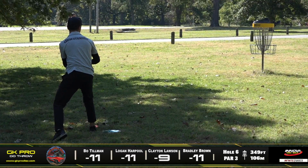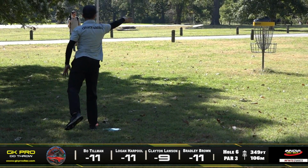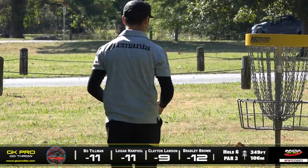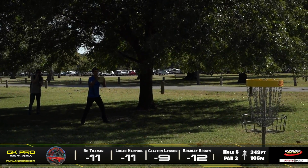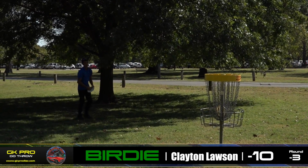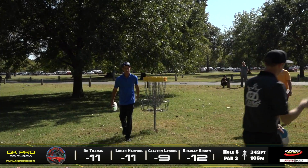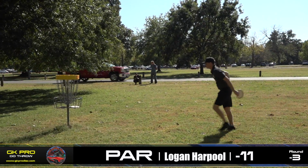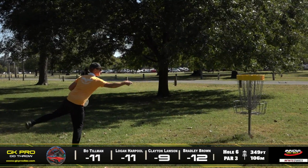Oh, just a little short on his bid. Bradley, after smashing one past the basket, converts. Getting his 3rd straight. Heating up. Kid's rolling. Clayton follows suit from about 25. Taking advantage of that skip off the road. Does it nicely. Logan tapping in for his par. As will Bo.